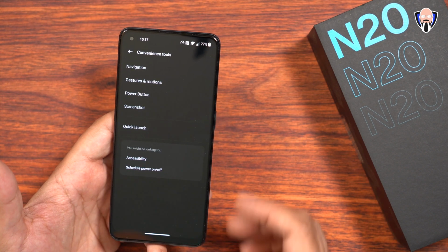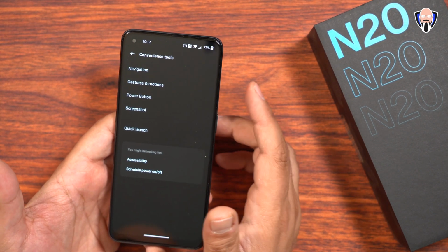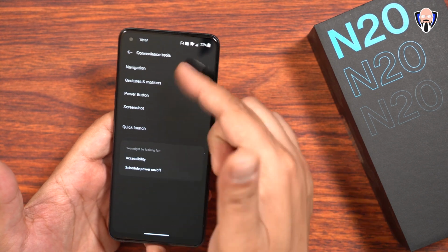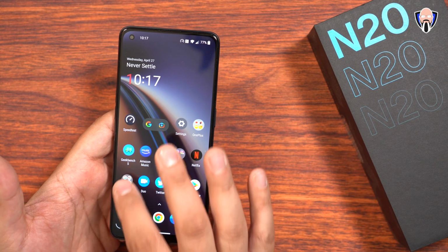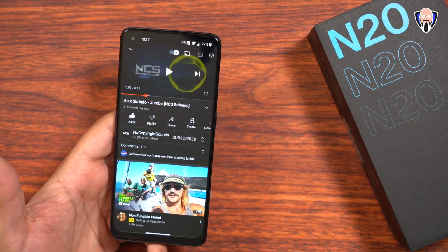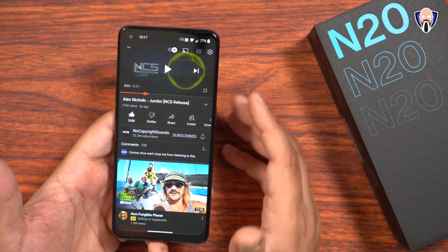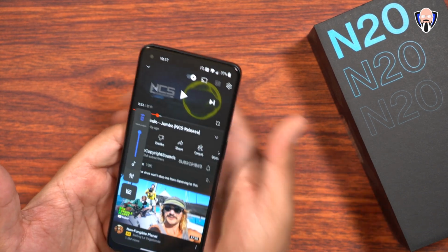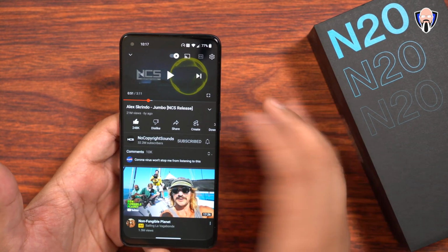And then of course under convenience tool, basically screenshot, power menu, be able to customize that option, gestures and motion, and of course changing this to navigation. As you notice, I'm using navigation gestures. We're not using it with just the buttons as it comes out of the box. So now we're going to be playing a quick song. This is Alex Skrindo Jumbo by NCS Release. I have the volume set to 100%, and I left the Dirac audio tuner on automatic. So let's go ahead and play that.